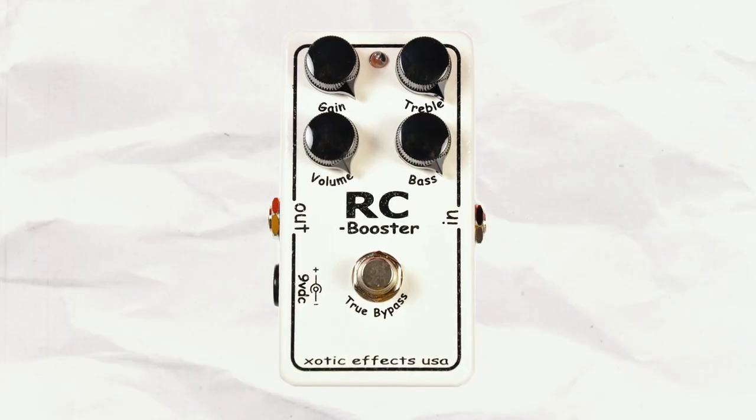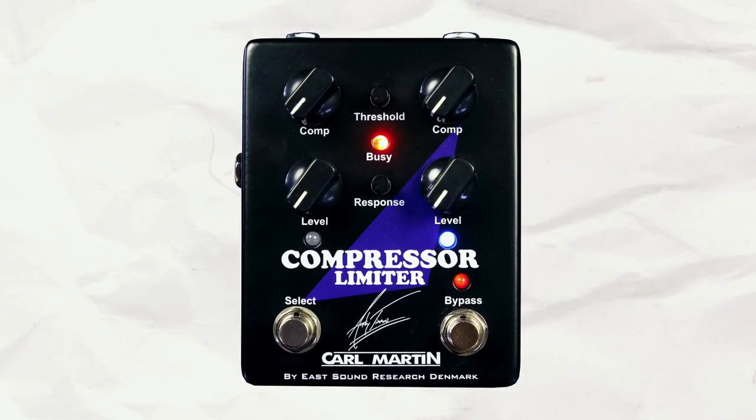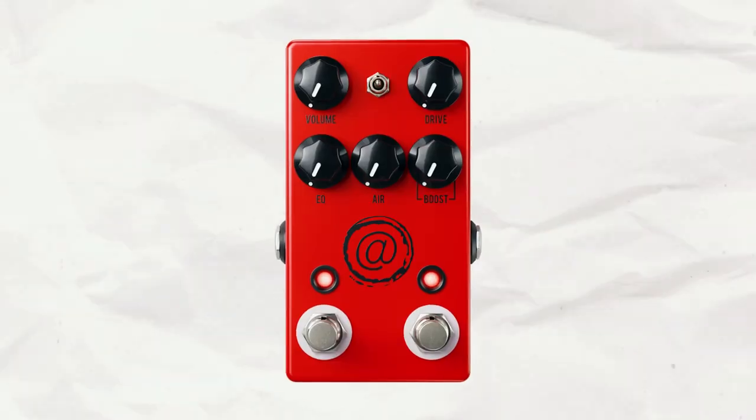This first jam is that main patch the whole way through. I'm playing with a slightly broken up, clean-ish tone. What are your drive pedals like? It starts with an Xotic RC into my Carl Martin dual compressor, and when I switch into a heavier tone, it's the JHS AT.